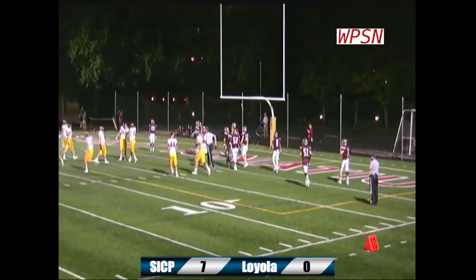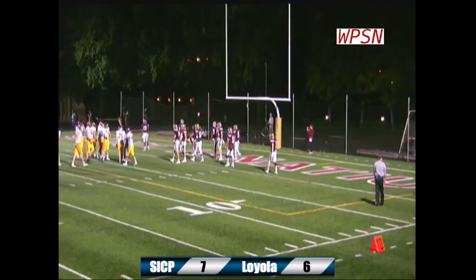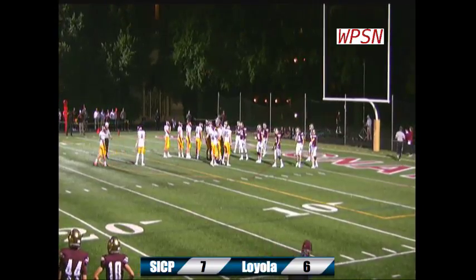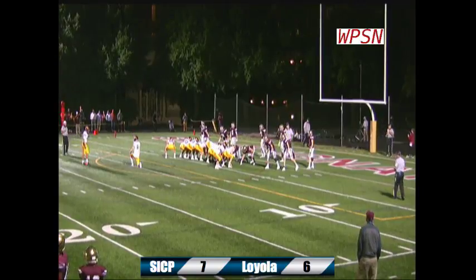Maybe it's the favorite for the game. Wind might be blowing in a favorable direction. What do you think? I agree. I mean, it's some good work coming from both sides of the team. Yeah, Loyola is definitely doing it a little bit better with their pass plays right now. The competition is sure high right now.